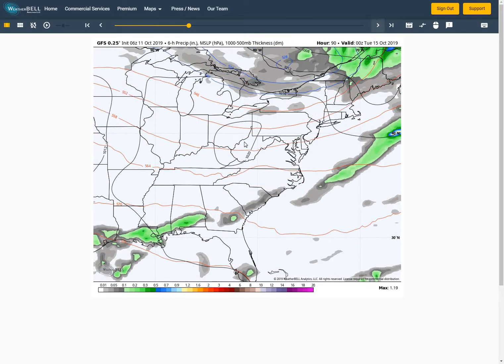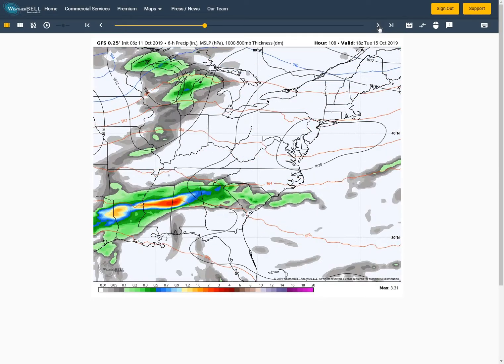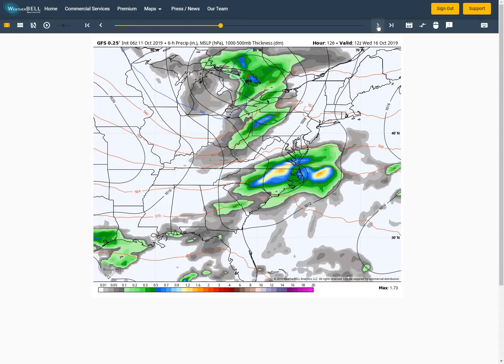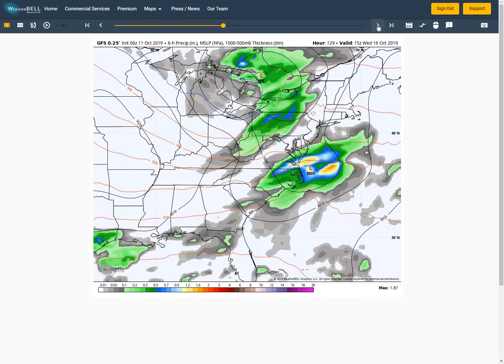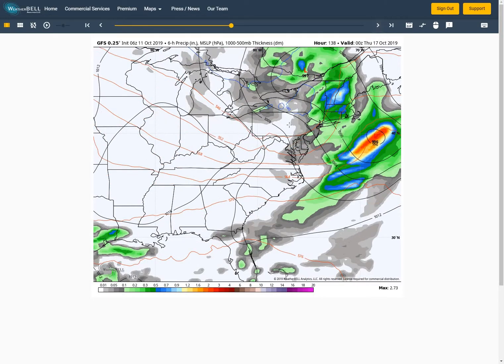That is going to help to dry things out, give us a very pleasant Monday under mostly sunny skies with temperatures into the mid-70s, and that will persist through Tuesday until we get the next weather system rolling through the area in the middle of next week with a chance of some heavier rain possible and maybe even an isolated thunderstorm or two for Wednesday.